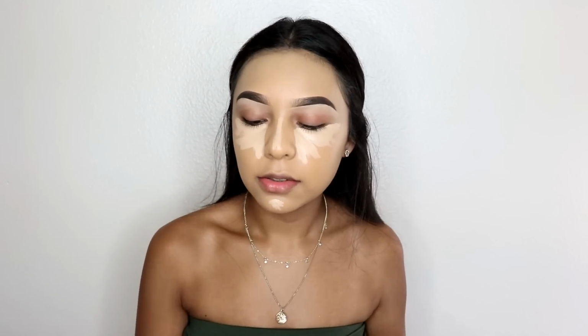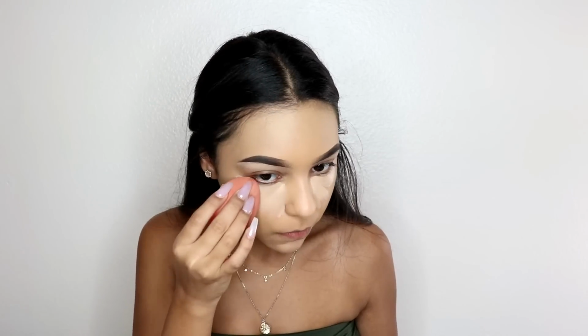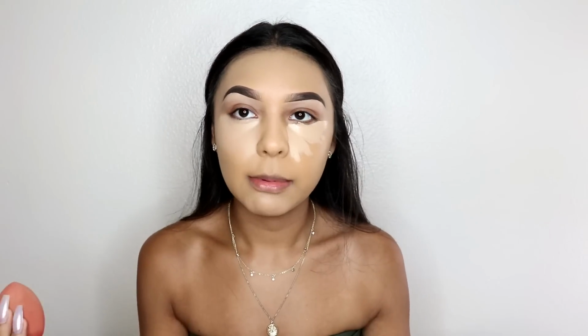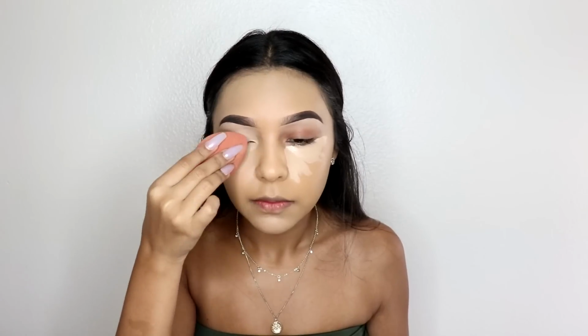Gotta hide the dark circles, you know? And then with the extra concealer I have on my beauty sponge, I go ahead and put it on top of my eyelids just to set my eyelids as well. And now that I look like a ghost, we're gonna go ahead and set our face.